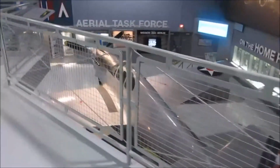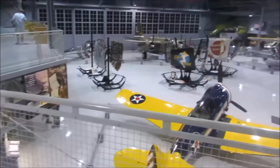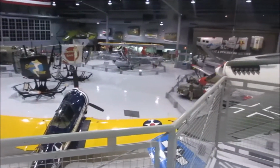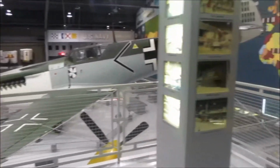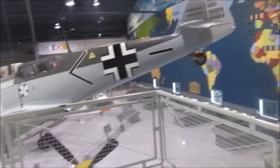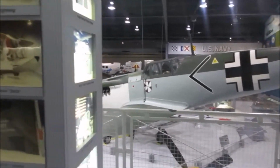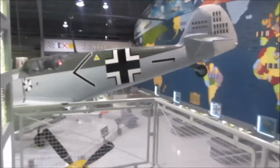So look at this. Yeah, we'll go down there. But this is just cool. I don't want you using flash in here because this is really old art on airplanes, so it's lit up pretty well. But this is pretty cool, so we're gonna go down there a little bit. There's the husband taking pictures, so you guys will see some of the pictures he took. I'll add into this video also.